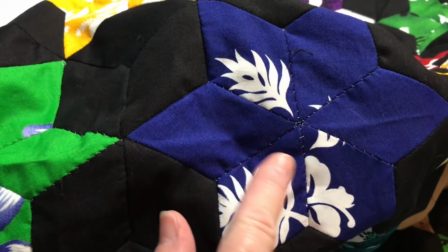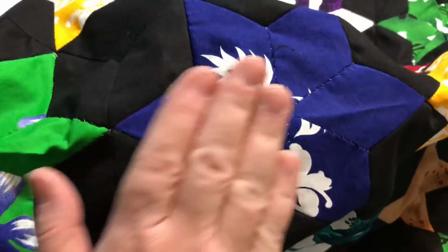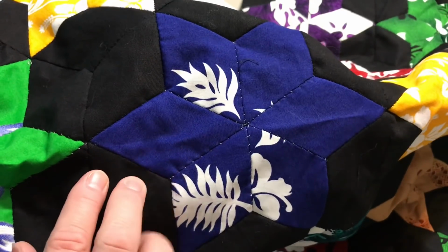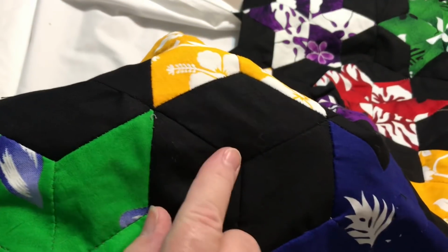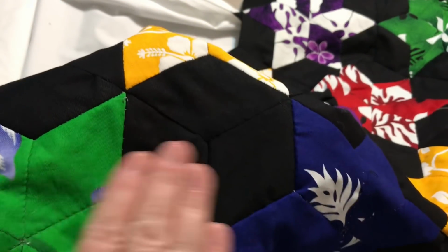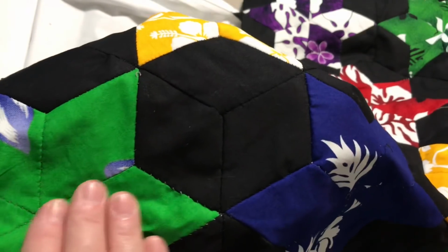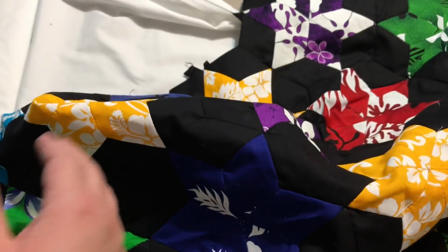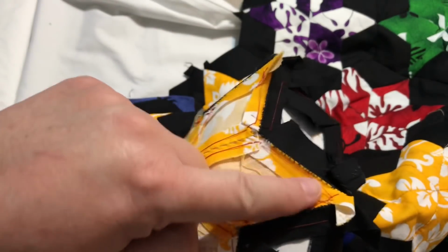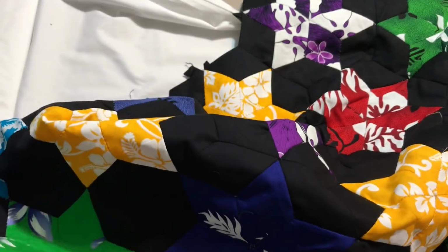And you can see the thread in a lot of them. Now for me, I don't mind. I know that this was a learning project for me, that I started a while ago. But now that I'm working with the black thread, I have a black hand quilting thread I'm using now, and it's blending in much better. And of course, as I showed you, I've got my stitches a whole lot tighter and together now, so I'm not worried about these coming apart as much.